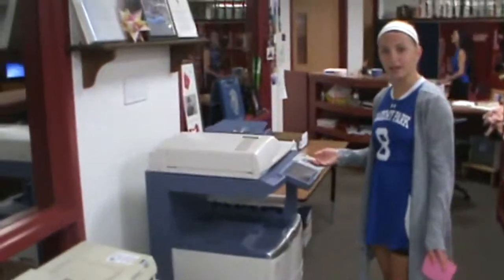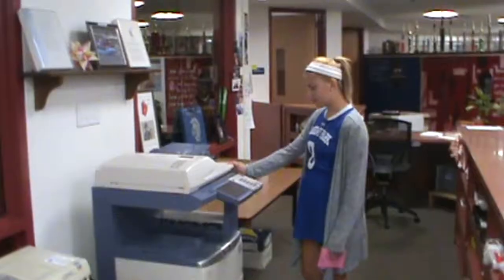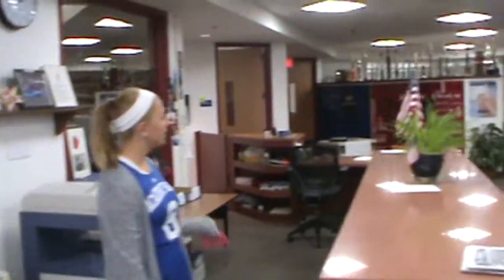If you need help making copies, you can always ask Mr. Hooven or Mrs. Scanlon. When you come in the library on a pass, you must use the desktops located in front of the library.